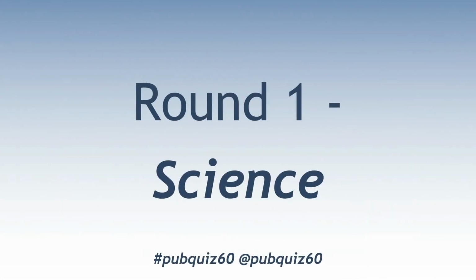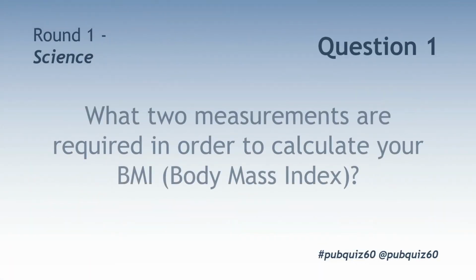First round this week is science. And question 1 in science is, what 2 measurements are required in order to calculate your BMI, your body mass index? What 2 measurements are required in order to calculate your BMI?